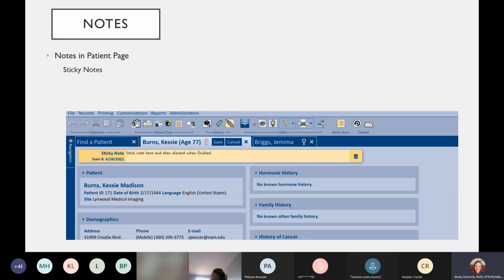And then we have the sticky note, and that sticky note was designed exactly for what it sounds like, a sticky note that can be used just like we used to use sticky notes on the folders and on the jackets. When it is thrown away, it is thrown away and cannot be retrieved. It appears at the top of the patient exam list, and you can see up here almost to the end on the right side of her icon list, sticky note. You just click on that and you can type in anything that you want, and it appears on the patient's events or actually on their page until you throw it away.